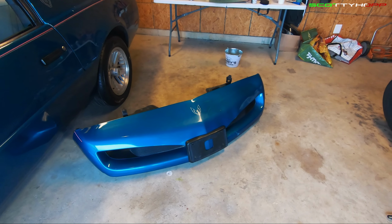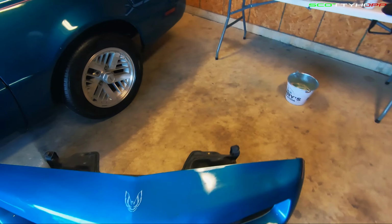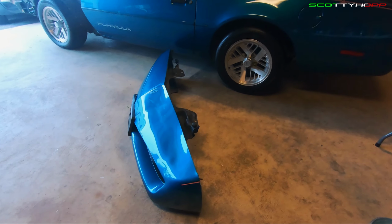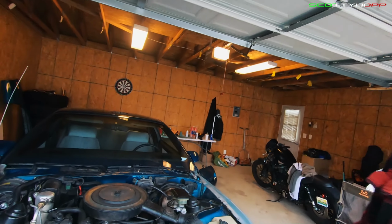Like I was saying, this car isn't going to be perfect for 1,200 bucks. We're just trying to get it good enough to sell it. So that's good enough for me. It's still pretty bad, but it's nothing like what it was. And surprisingly, the engine and everything runs extremely well.